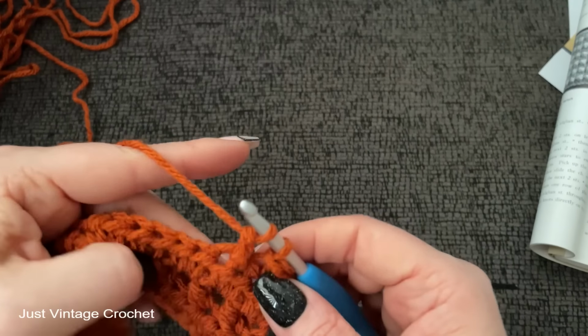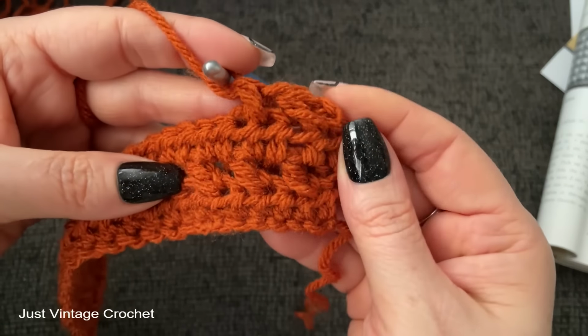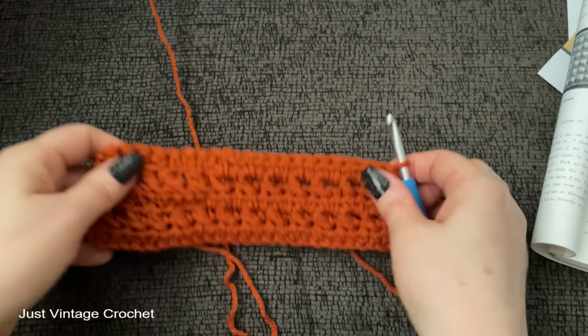So I'm gonna work some more rows of this off camera. I will be right back. Let's see how it turns out. This is a really pretty stitch pattern.